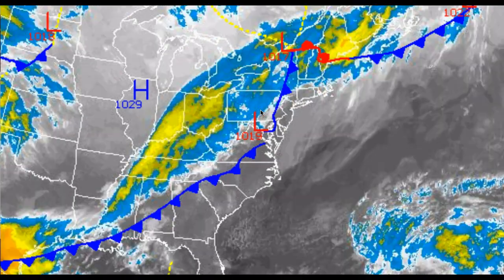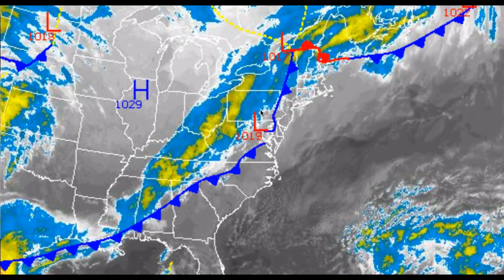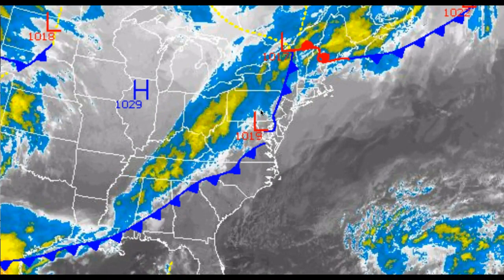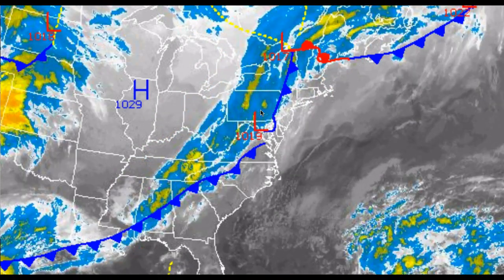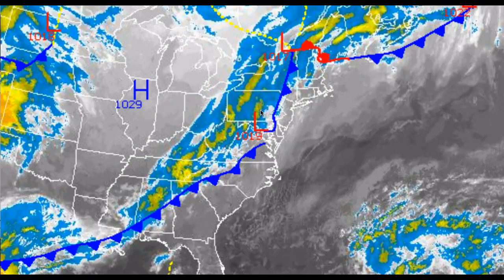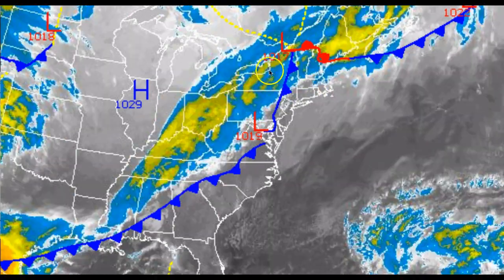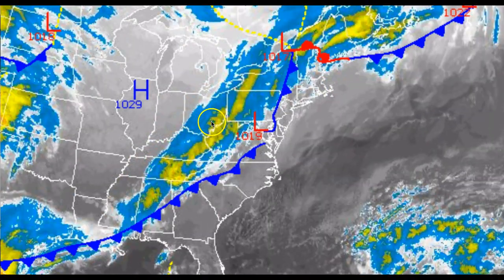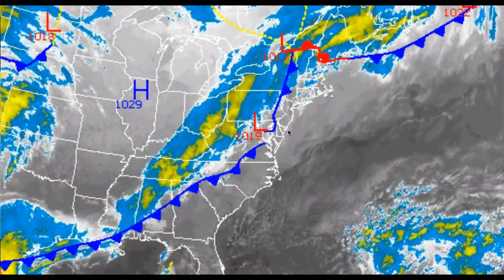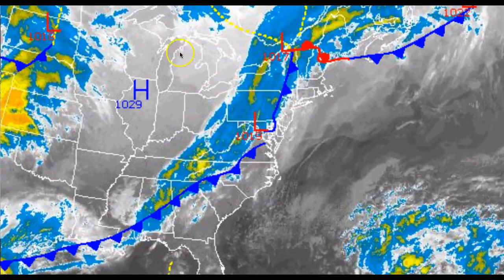The colder the cloud top, the stronger the lifting. So when you start to see these colors decline, that means the cloud tops are warming, and when cloud tops are warming, that means the lifting is weakening. So as this cold front approaches the coast, you can see that it's clearly weakening, and it will continue to do so as it moves through.